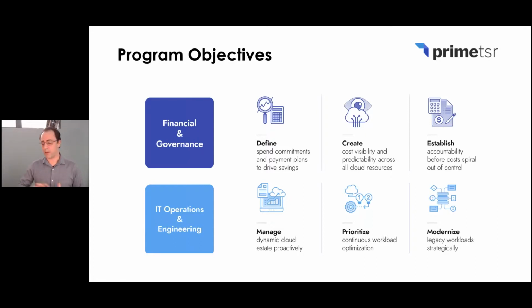But finally, one of the big pieces that we love to focus on at Prime TSR because it's the most fun projects is the modernization. Taking some of those legacy applications that may be sitting on an EC2 instance or even on-prem still, and finding ways of creatively creating some serverless solutions or even just more optimized solutions that you can run on much smaller footprints.